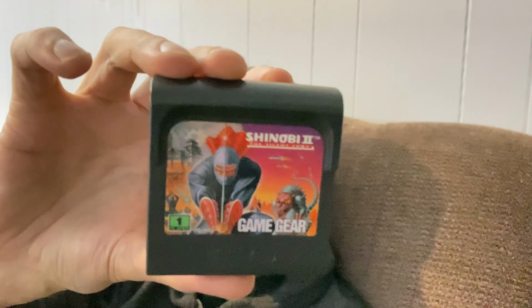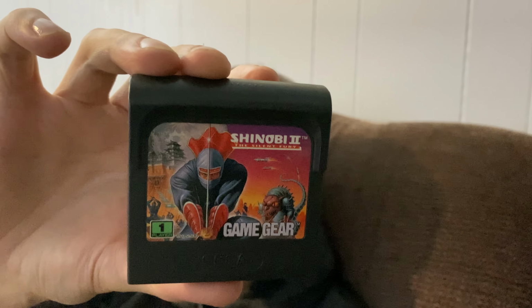Now, another game that I have that's probably up there in value, close to it, is this one right here, which is Shinobi. I believe that Shinobi is worth around that $25 mark. This is Shinobi 2, just to be super clear. So Shinobi 2 is this one, and I do believe this one has a little bit more value to it.